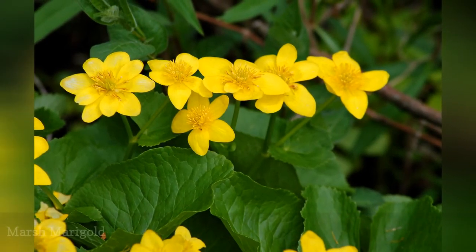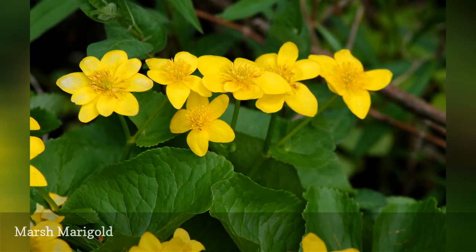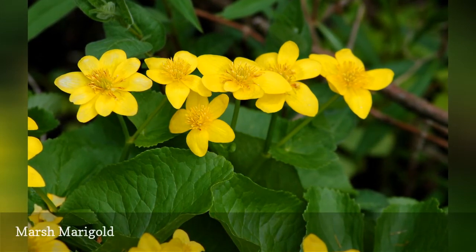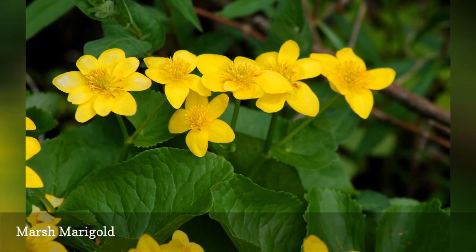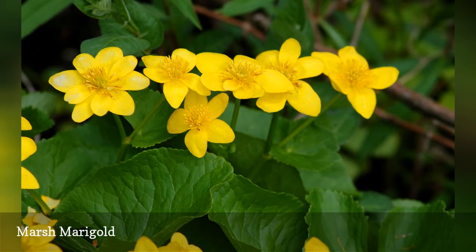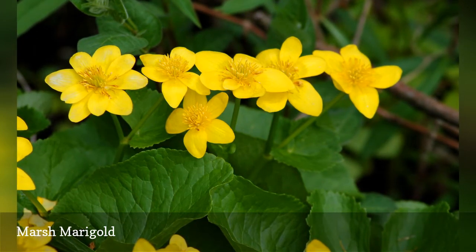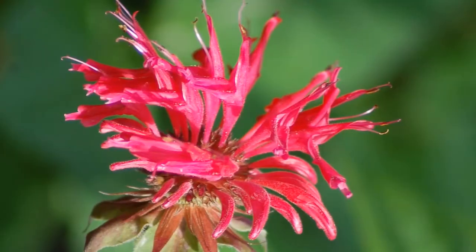The common name, Marsh Marigold, for Caltha palustris is both revealing and deceiving. The marsh part of the name accurately reveals its tolerance for soggy soil, which is a trait that makes it a logical choice for a ground cover to use around a water feature for spring color. It is not, however, a true marigold.